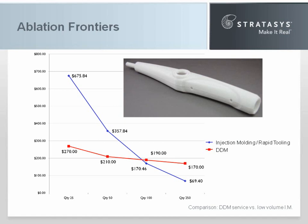Because this was a new product that did not have market feasibility, they did not want to take the risk of investing in tooling on a product that didn't have a market yet. Lucky for this company, this product was accepted, orders were being placed. They were doing 20,000 sets annually. They went to injection molding at that volume. And this company, Ablation Frontiers, was bought out by Medtronic. So this is a good case study to show how and when to use direct digital manufacturing in comparison to injection molded aluminum tooling.